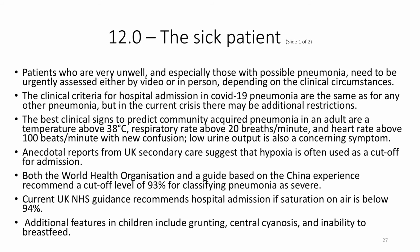Anecdotal reports from UK secondary care suggest that hypoxia is often used as the cut-off for admission. Both the World Health Organization and a guide based on the China experience recommended a cut-off level of 93% for classifying pneumonia as severe. Current UK NHS guidance recommends hospital admission if saturation on air is below 94%. Additional features in children include grunting, central cyanosis, and an inability to breastfeed.